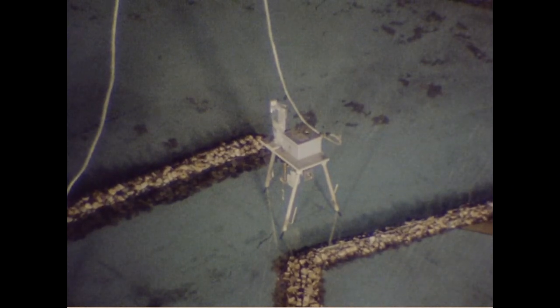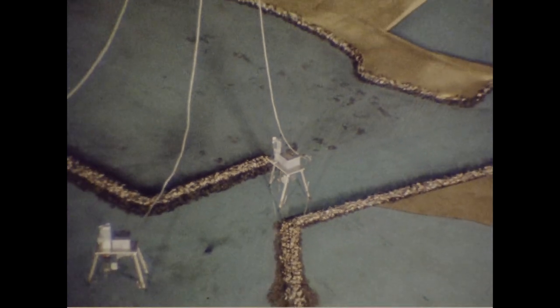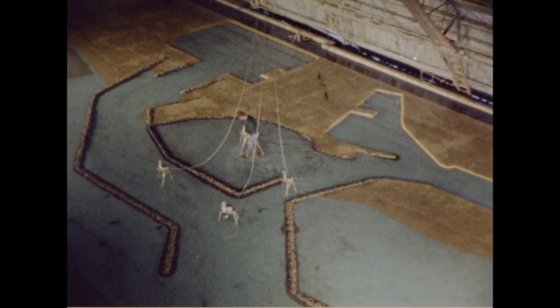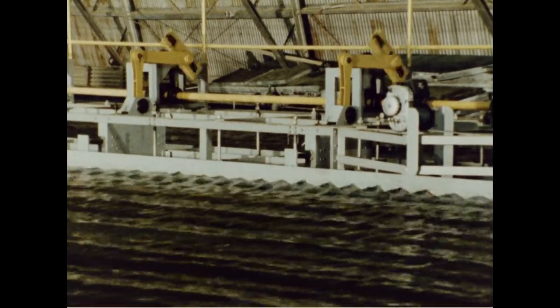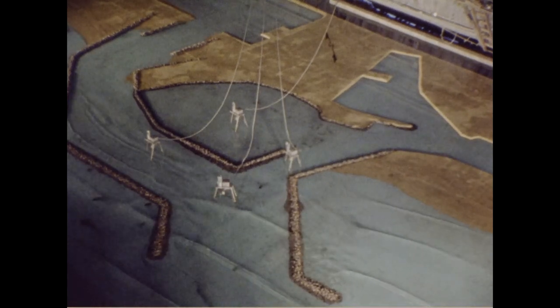Many of the models sprawl over acres of countryside. Others, like this one, build giant buildings. They are used to study water resources, the navigability of our rivers, ways to improve flood control capabilities in every area of our country, and ways to protect harbors.